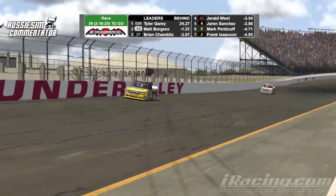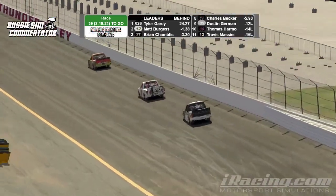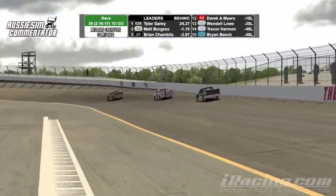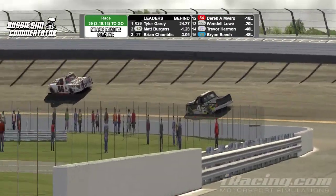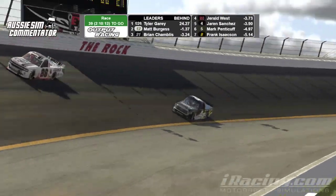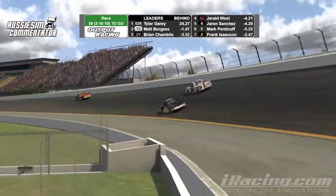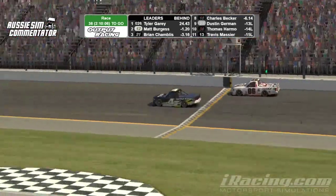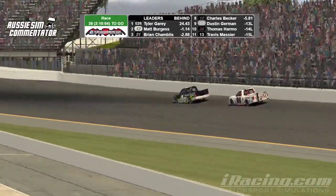We're just going to quickly set iRacing to focus on crashes for a second as we start working lap 87. Looking back at the 4 of Jaron Sanchez. Oh, who has got a big run on Gerald West, who went very wide there. He's got the move done. He's back up into P4. Gerald back into P5.